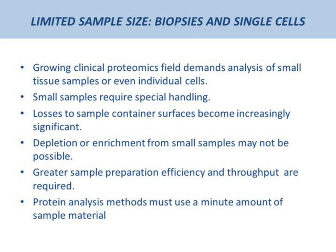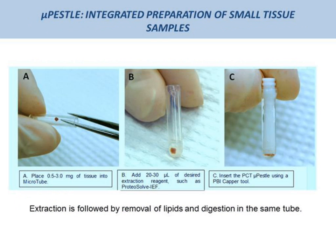One of the possible solutions for such small samples is to perform the entire sample preparation process in a single container and remove interfering compounds, leaving the useful portion of the sample in. A product from our company called MicroPestle is a small sample container that contains an integrated homogenizer, a Teflon pestle that fits tightly into the tube after the tissue sample has been placed into it.